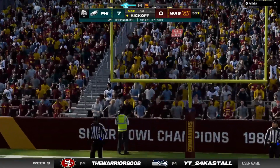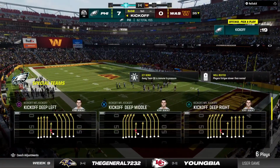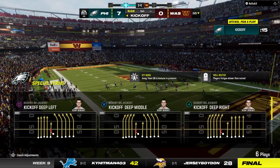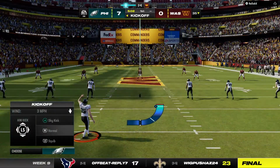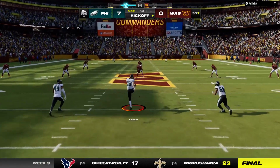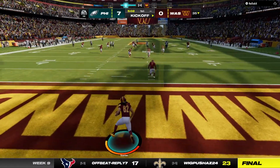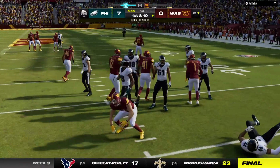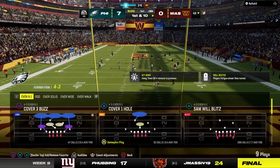Point after, up and good. And that makes the score 7-0. Out is the kickoff unit as they run up and send this one away. He will return this from deep in the end zone. And not a good return here at all as they'll be forced to start at the 12-yard line.